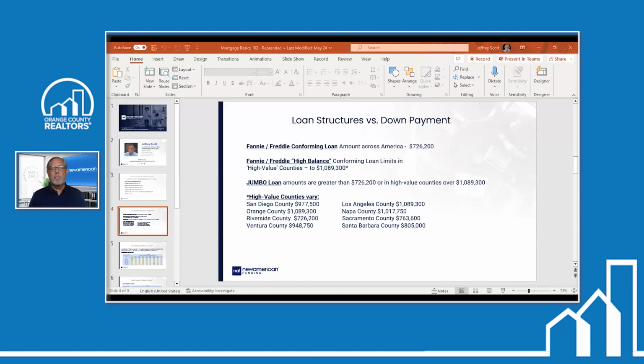Another structure is a 5% down loan. And if you can get to 5%, your mortgage insurance is cut way down. That 3% mortgage on a conforming loan right here is tough. And I've priced them before. I priced one this week, and it was a $630 mortgage insurance bill on a $600,000 purchase, a $600 plus monthly bill with 3% down. But when I went to 5% down, my MI got cut in half, and it became like a $315 bill.